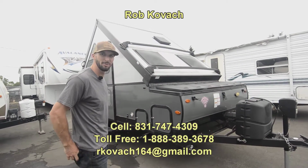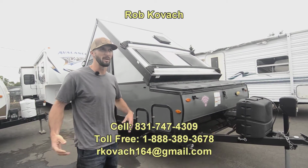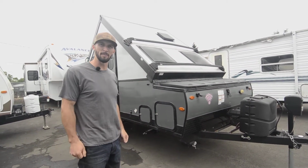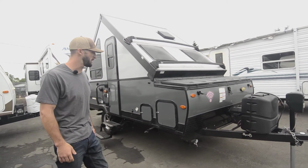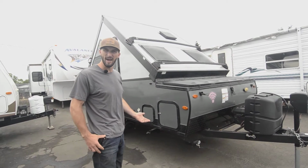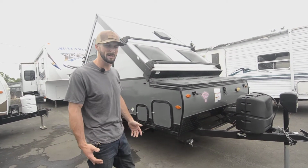Today I get to show you this cool little A-frame trailer. These are my favorites in the pop-up game. I always kind of had a special place in my heart for pop-ups, like the canvas style pop-ups. It was the first one my family ever had when I was growing up. But my downside with those is longevity on those things never really quite lasts, because that canvas only has so much time that it's going to hold up for realistically.